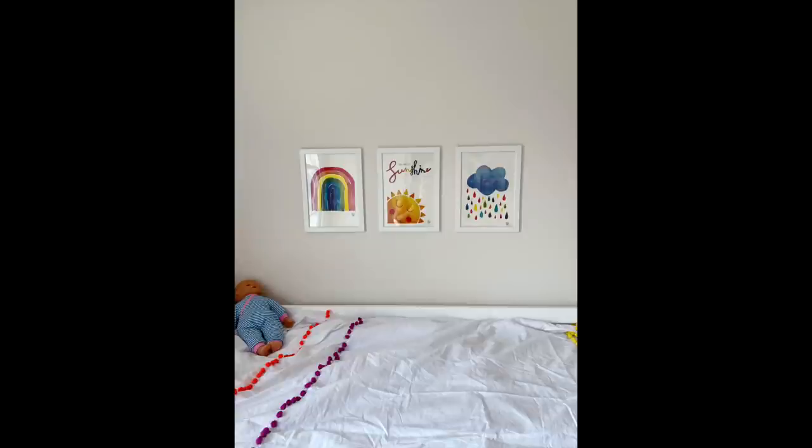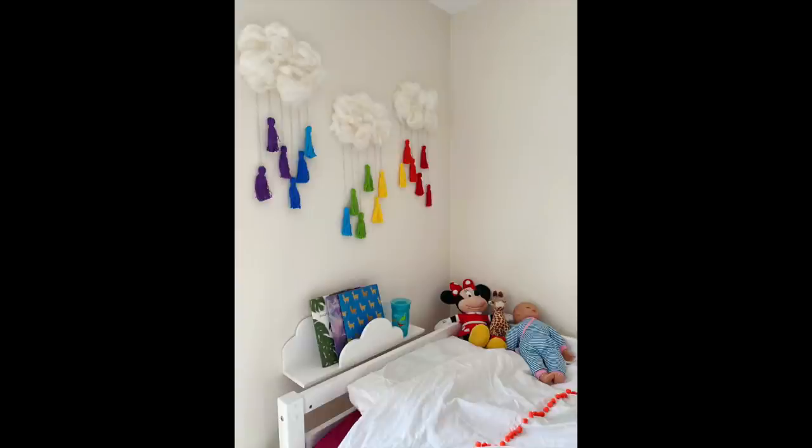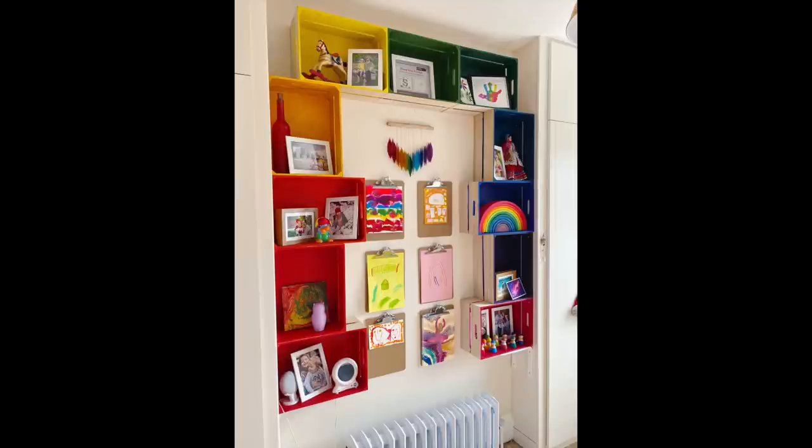She absolutely loves it. She keeps telling me that she's going to keep it super tidy. Well, she's done a pretty good job so far, in fairness, and she's just so in love with it. And I'm so in love with it as well.